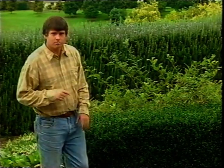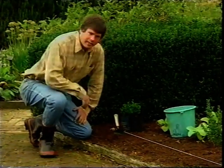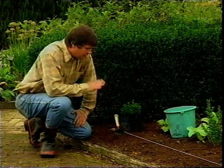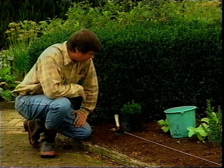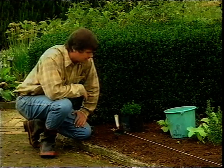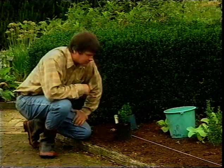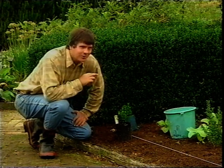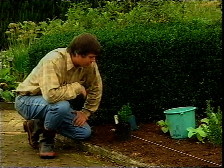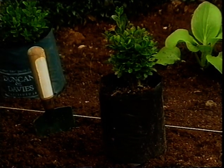Now, when it comes to planting a box, what to do? Well, not too much different from any other hedge that we might plant. A weed-free soil is important, good drainage, and those are the main requirements. Now, what I'm going to plant here are some plants of edging box. That's the little box, the one that stays very, very small. It's Buxus sempervirens suffruticosa.